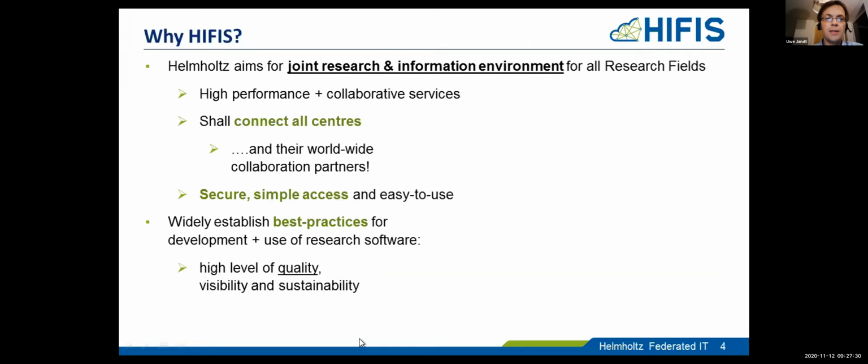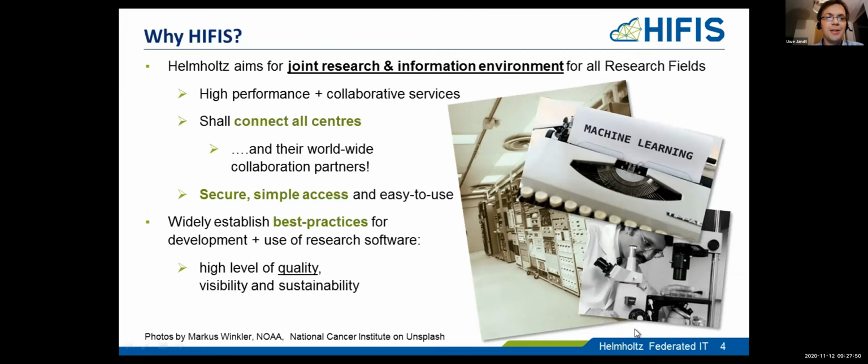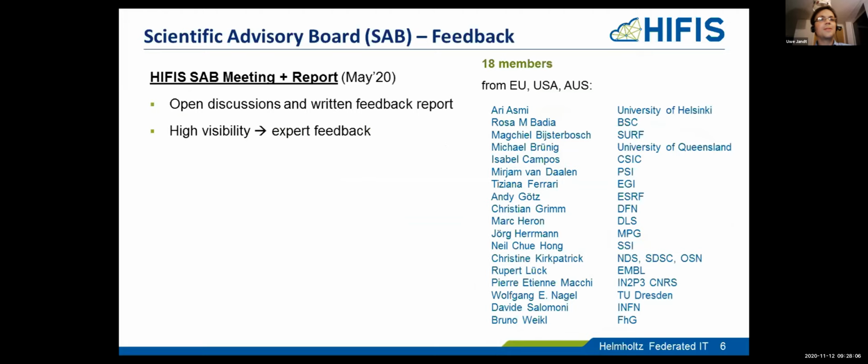At the same time, we also want to educate and teach people how to make best use of that. So HIFIS has these two branches, providing services and teaching how to best use this. So we want to get the best of the modern technology, the best of our scientists, and doing optimally new fields of research out of this. This year, obviously, for very much known reasons, showed that we have an even stronger need for such kind of collaborative IT services, and HIFIS recognized that, of course.